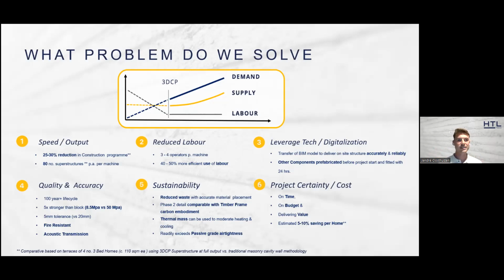We're currently focusing on a cavity wall construction, which is tied by wall ties for stability. But we're currently working on a new detail, which will be comparable with timber frame in terms of carbon embodiment.